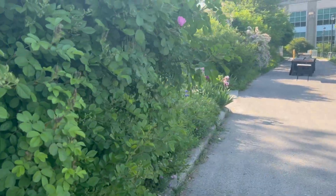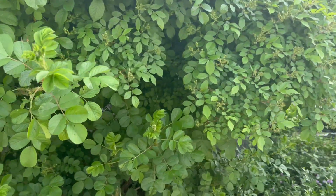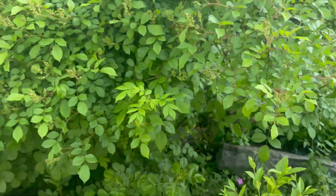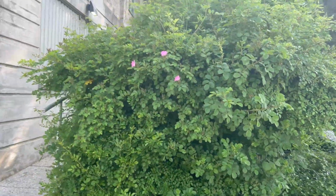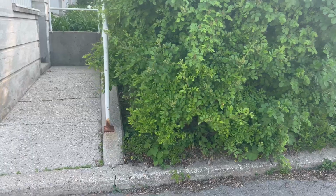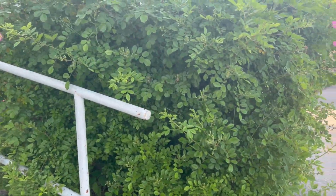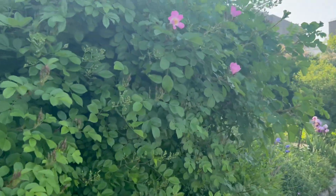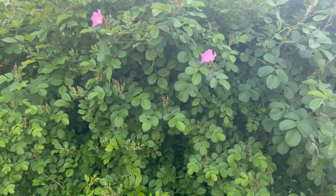And both of these are huge plants. The hybrid stretches all the way till here, and the multiflora goes all the way till here, so like 2 meters or something in diameter. So yeah, these are both enormous plants. This hybrid, this plant specifically, is very significant to me in my rose journey.